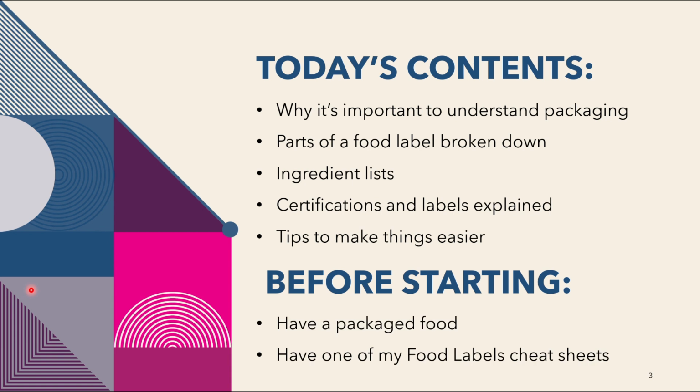Before starting, it might be helpful to have a packaged food with you, even a good and a bad example to compare as we go along, because we will be looking at the different parts. And I did post online my food label cheat sheet that I had handed out at the seminar. You are very welcome to download or print one and use that as needed.